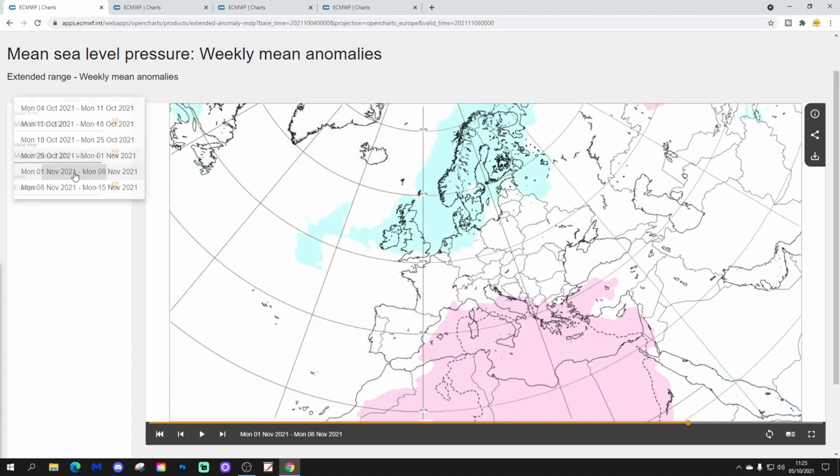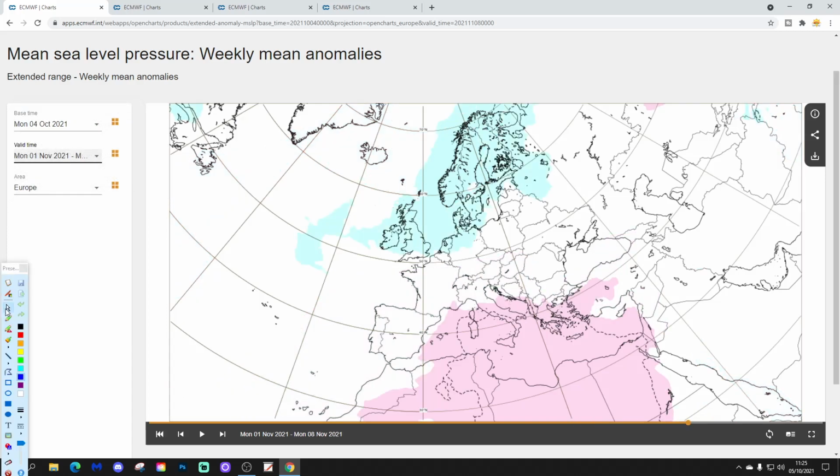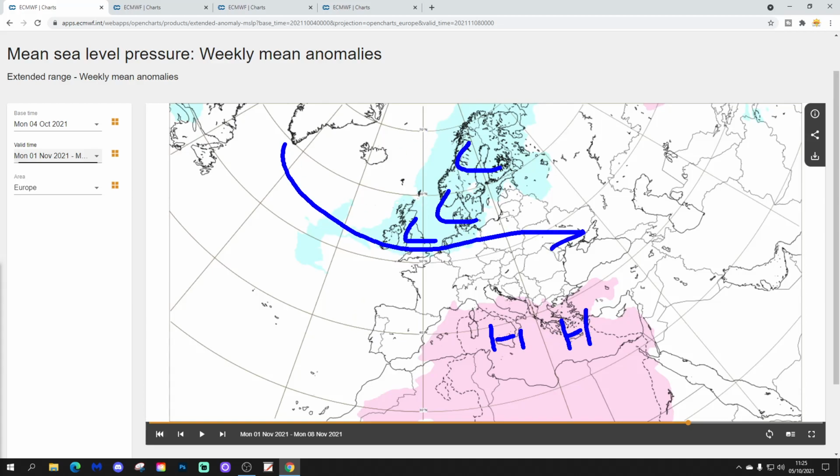So this is week 5, mean sea level pressure anomaly. Lower pressure begins to come southwards a little bit in this week, so higher pressure starts to shift over towards the east side of the Med, with lower pressure pushing southwards. That's probably keeping it unsettled in northwest Europe, but perhaps turning it a little bit cooler or colder in this northwestern part of Europe.